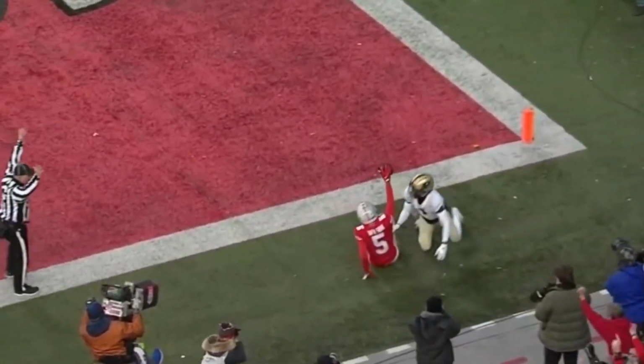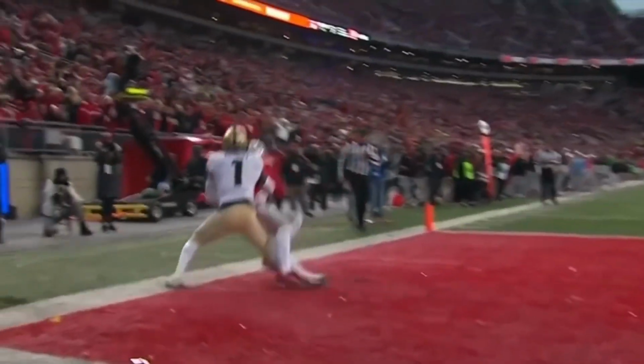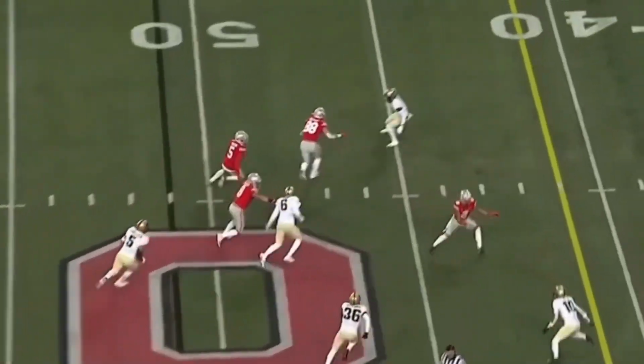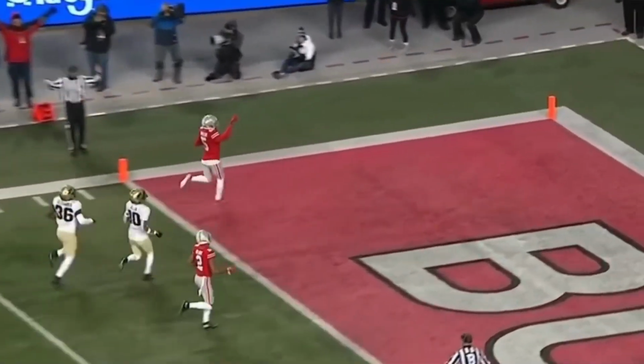Look at that. Welcome back, Garrett Wilson. Shift the tight ends over. Wilson takes the jet motion handoff. Garrett Wilson, here he goes. Goodbye and hello end zone.